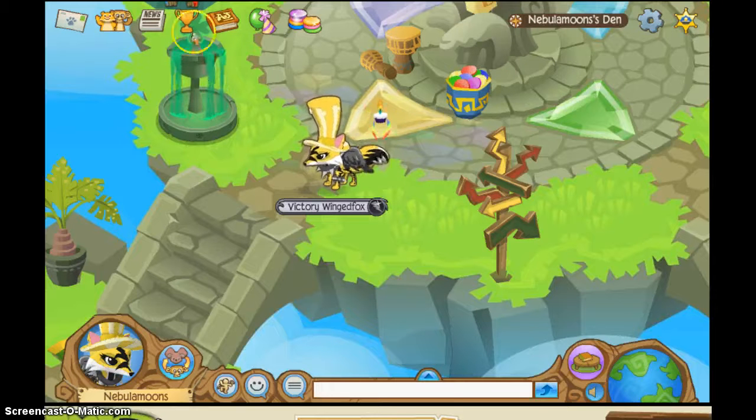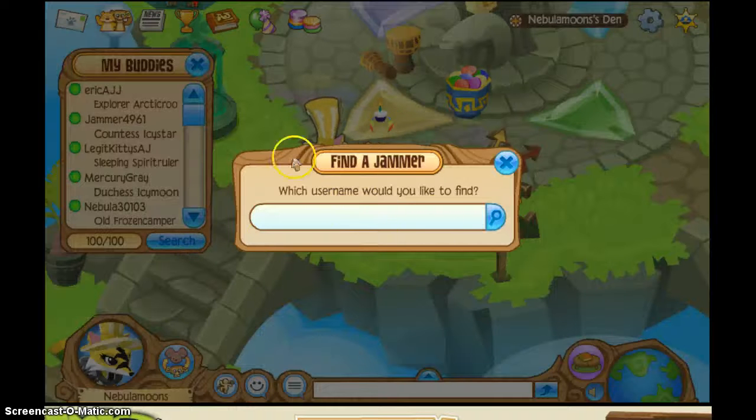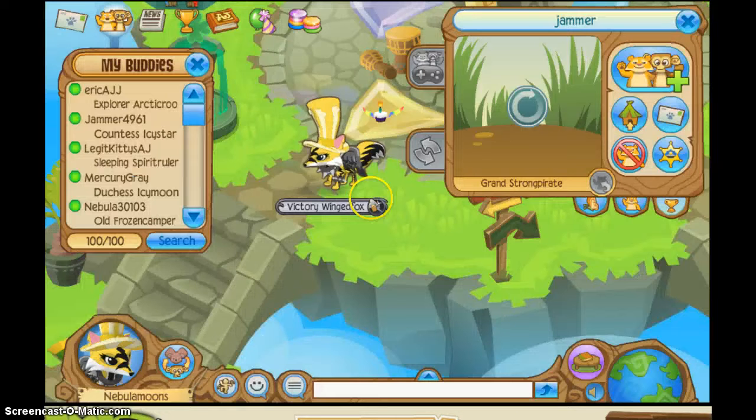So, anyways, basically what beta den hopping is, is looking up random people from the beta days. You remember how they used to block out the tags? Well, they don't do that anymore, so it's really fun to look up old Animal Jam usernames and go to their den. If it's locked, oh well, but so let's go with Gym.